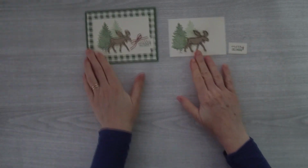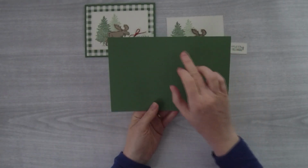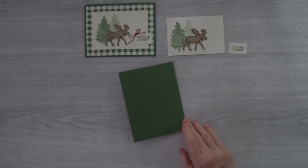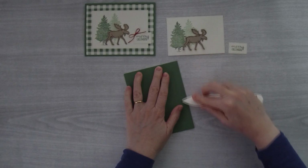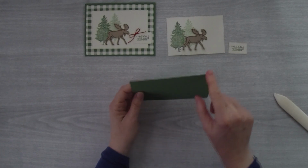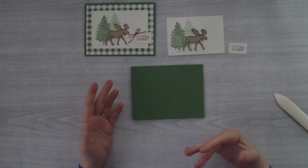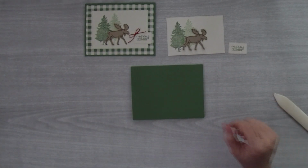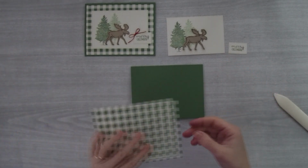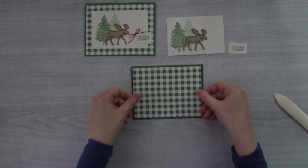Okay, so let's build the card now. I've got my card base, which is 8.5 by 5.5, and then I scored it in half at the 4.25 inch mark. I will fold it along the score line. I love scoring my card bases rather than folding them because that way you get just such a nice crisp fold, and it makes it look professional, because even though we're making them ourselves, we want people to look at them and say, oh, did you make this? Or did you buy it at one of those fancy card shops, right? You want that kind of mystery going on. You want it to look good enough that you could sell it.